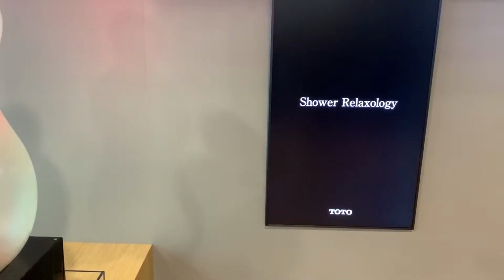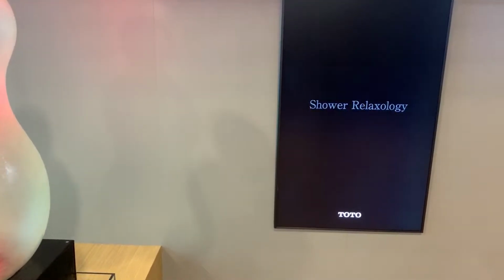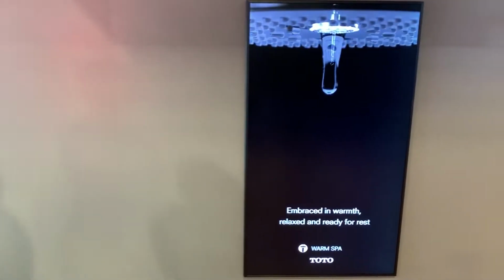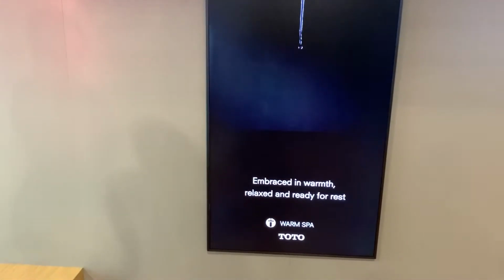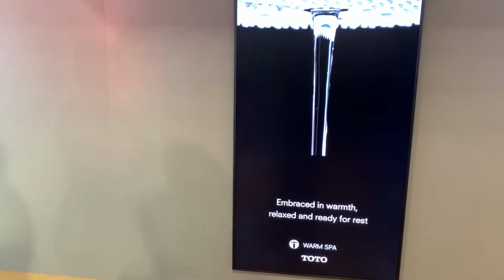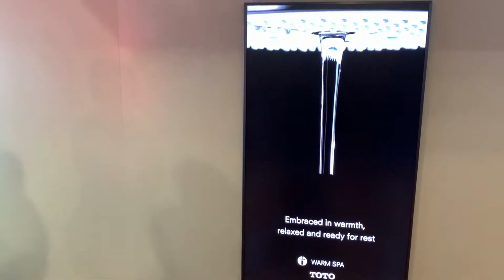So for any one of us old farts that gets stressed out, this is the thing that you want to have. Because if you can control it as much as possible, you will have a definite sleepy night. What else can we show?